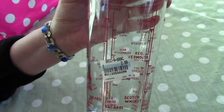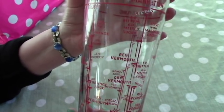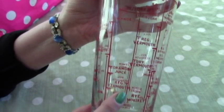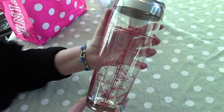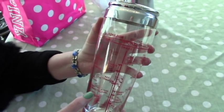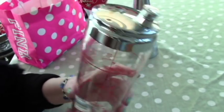Daiquiri. Manhattan. Brunch Shake. I've never heard of that. It's just kind of orange juice and gin. And then a martini. They put bitters in a martini. Oh. And regular vermouth? I've never heard of that. I don't know how old this is, but those seem like kind of old recipes.